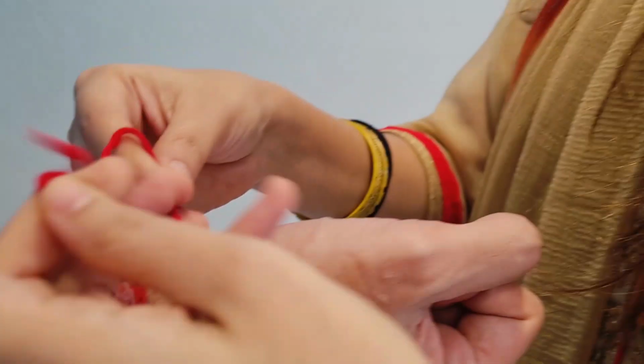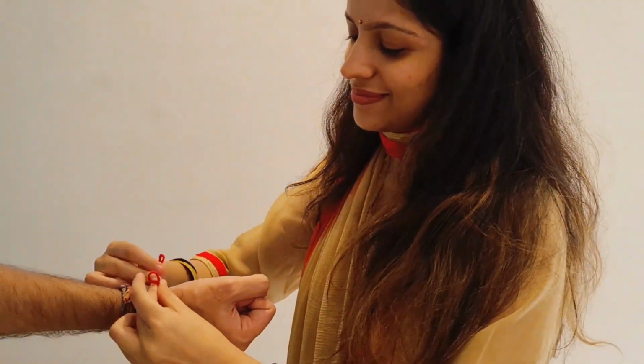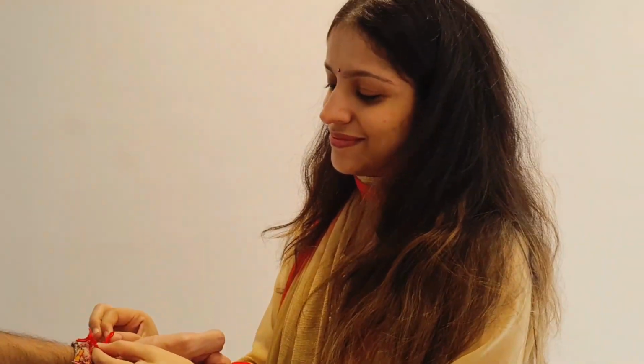Since I won't be here on Raksha Bandhan, which is in August, we decided to have an early Rakhi celebration on the day of my flight.